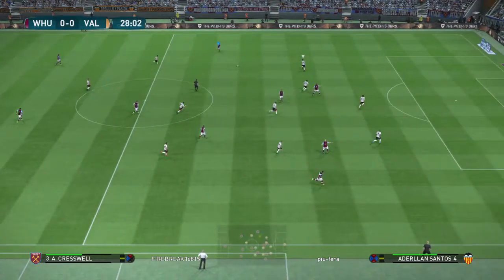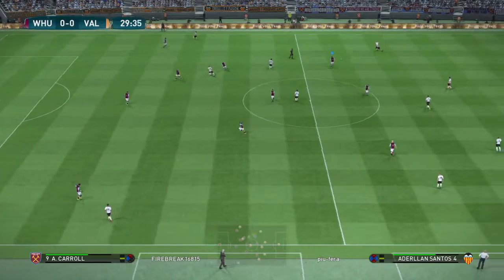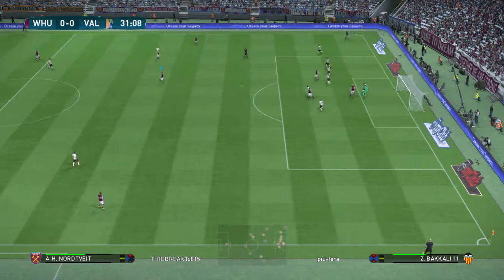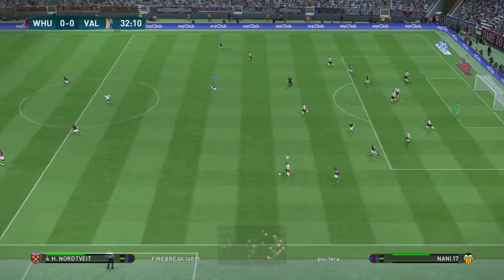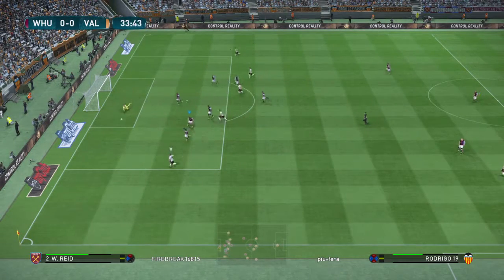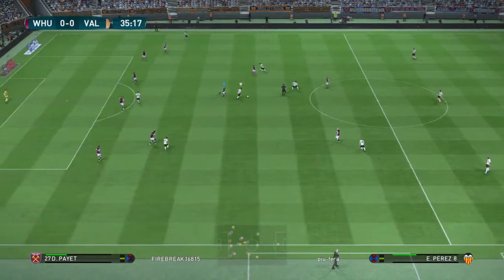Nordtveit. Spoon forward. Carroll. The ball's come loose and the chase is on. Nani is on a run down the left wing. Perez. And Enzo Perez! Andy Carroll pumps it forwards. Enzo Perez.